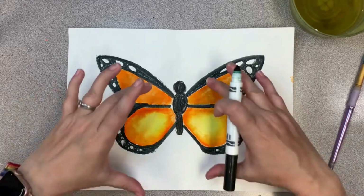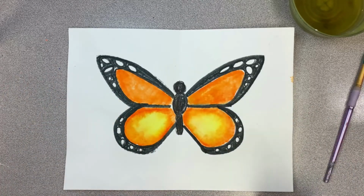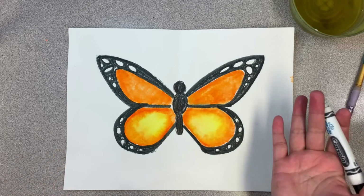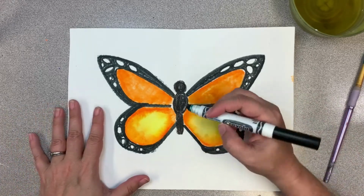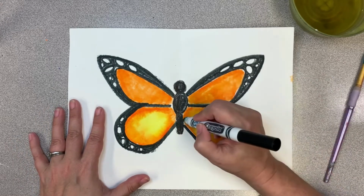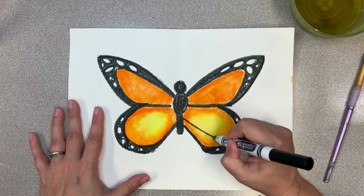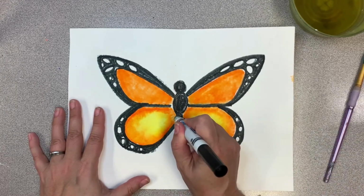Okay, now we have the outside done. Now we can focus on the inside of our butterfly. Now remember, if we do something to one side, we have to do the same thing to the other. So let's start with the bottom of the wing. I'm going to go right up to the tail and I'm going to draw a stripe all the way out to the edge of that wing, and I'm going to do the same thing on the left side.